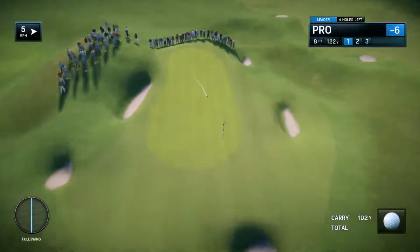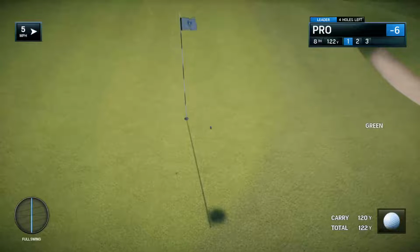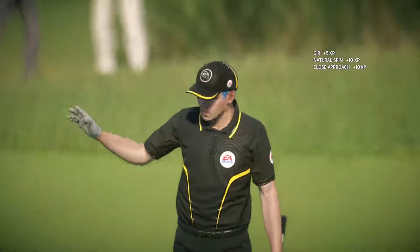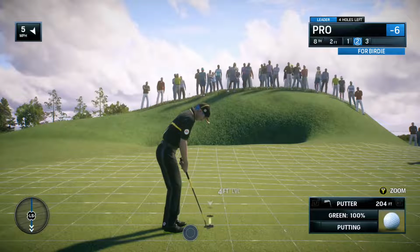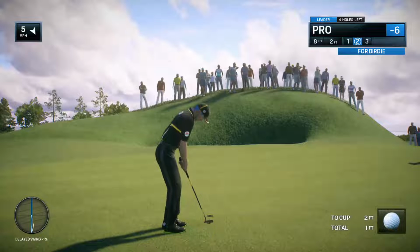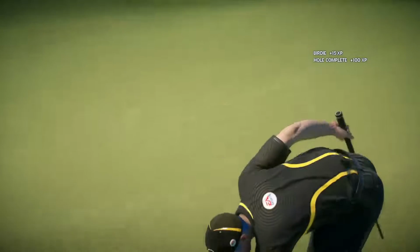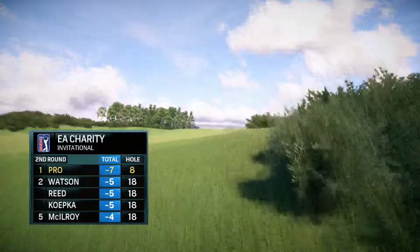Safely on deck. Superb shot. That's as good as it's going to get. There's going to be no worries about making that one. Well, he's going for back-to-back birdies here, trying to jumpstart this round. Some momentum moving in the right direction. Great, too. Beautiful.